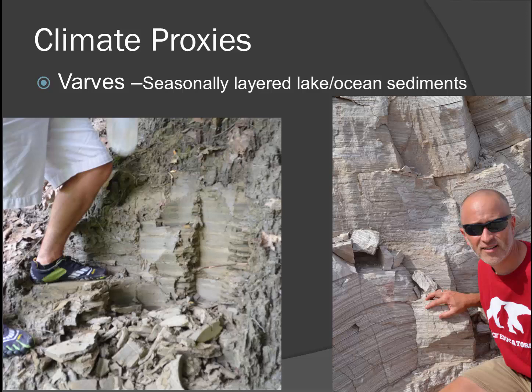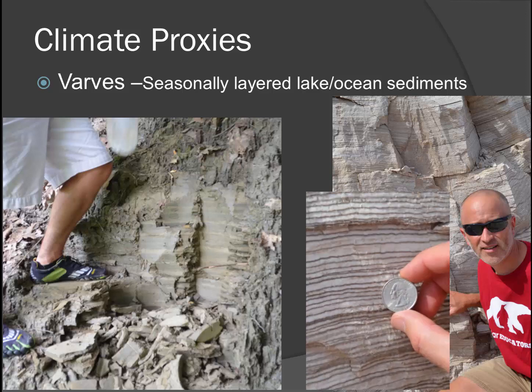Similarly, in this picture on the right, we can see layers from a desert lake near the New Mexico-Texas border. In this case, the story of the layers is about how much evaporation took place in the warmer months.